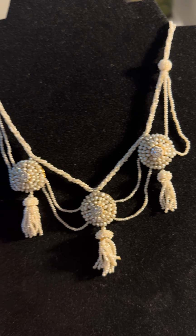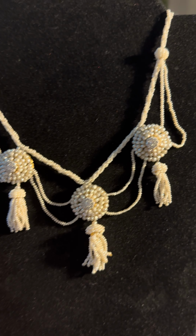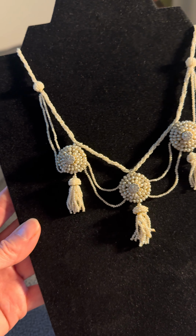So I just wanted to show you guys this because I wanted somebody else to see it besides me and those that I might see it at my shop, or if I put it in an auction. Would you put it in an auction? What do you think, guys?